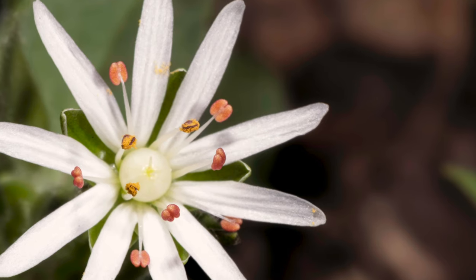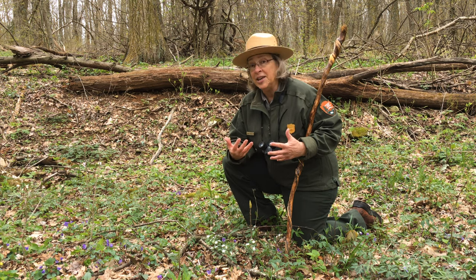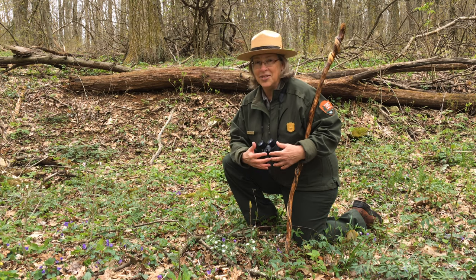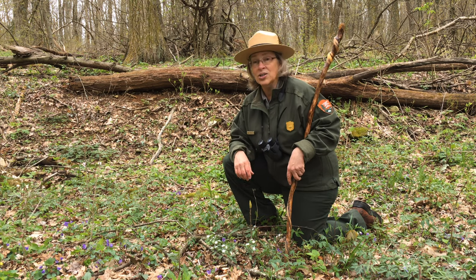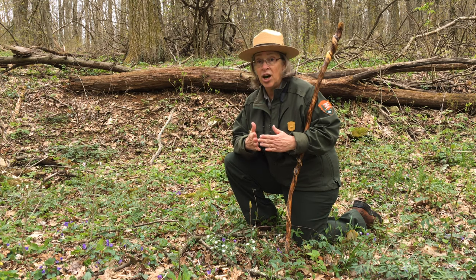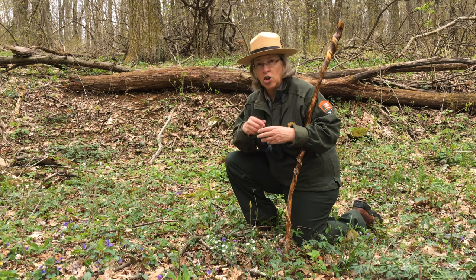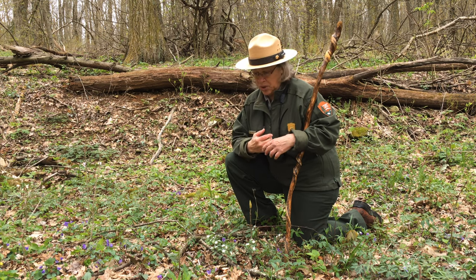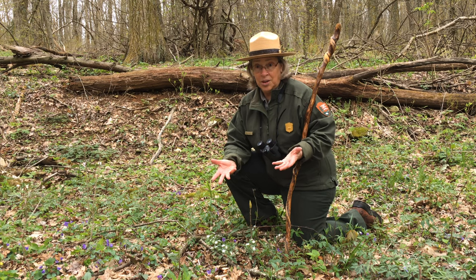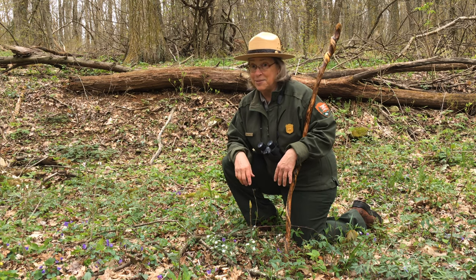And that's a characteristic of the family that star chickweed is in, that is the pink family. Pink doesn't have anything to do with the color of the flowers. It's referring to pinking, which is a notching on the edge of the petals. A lot of flowers in this family, like carnations, have a kind of a pinked or a notched edge. So these ones are a wonderful representative of the pink family, even though they're not pink, they're white.